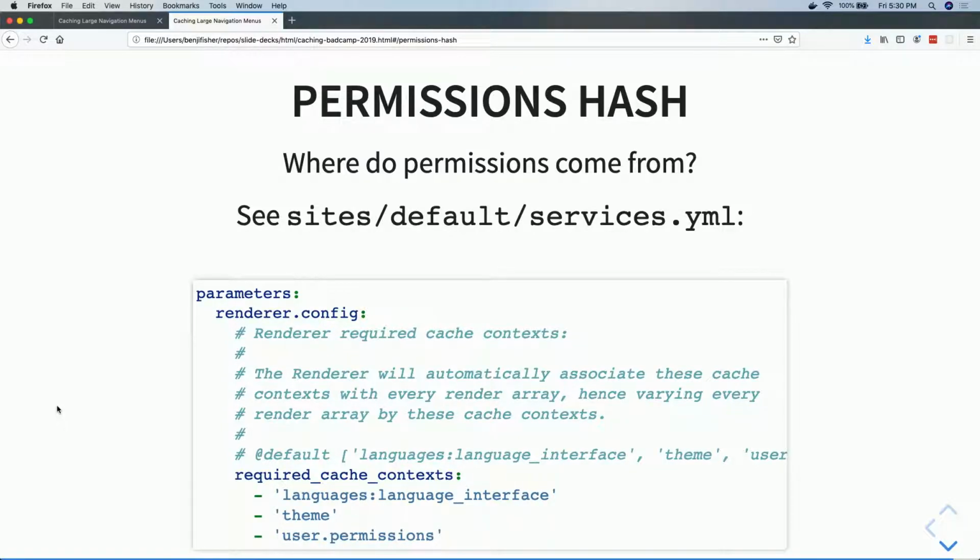So that's why those 3 things were added as part of the cache ID, because those are the default cache contexts. So if for some reason you have a site where you don't want to vary depending on user permissions, you say, I will explicitly tell you when something is admin only or not. Don't do this. But if you did want to do that, then you would remove user.permissions from these default cache contexts in your services.yaml. You can change it. But these are good, sensible defaults for most cases.